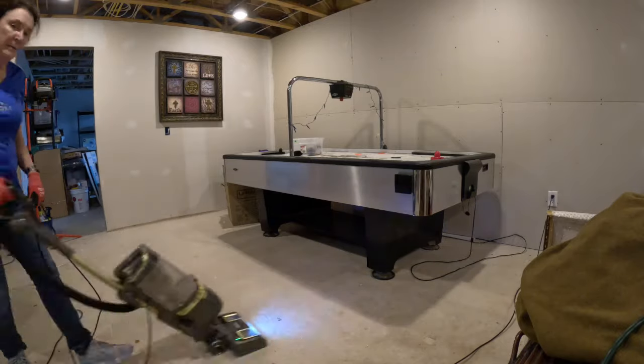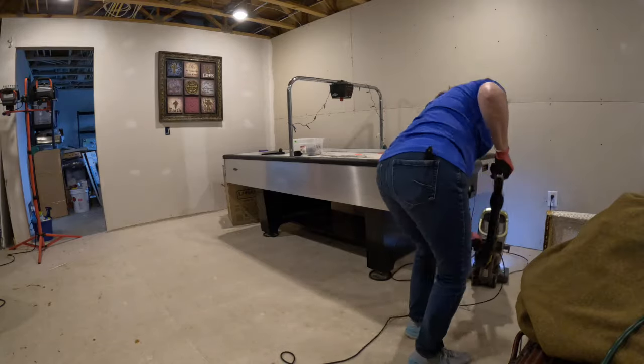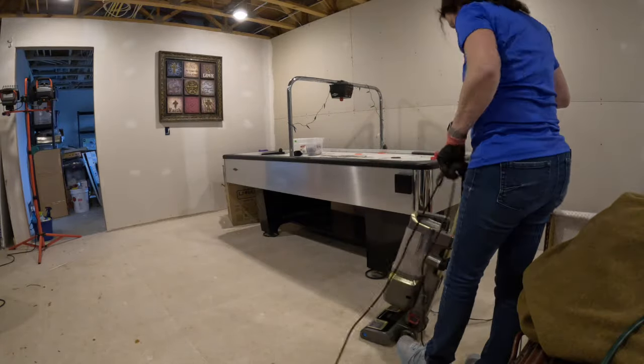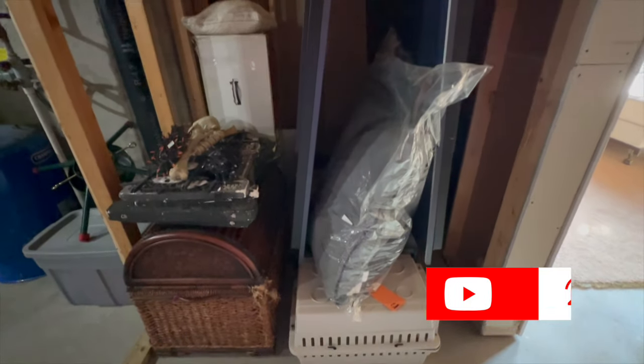And number 4, lastly, maintaining your new decluttered basement is key. Set a regular schedule to reassess and reorganize if necessary. This prevents clutter from slowly creeping back in and keeps your basement in tip-top shape. I'm so glad I could help this family.